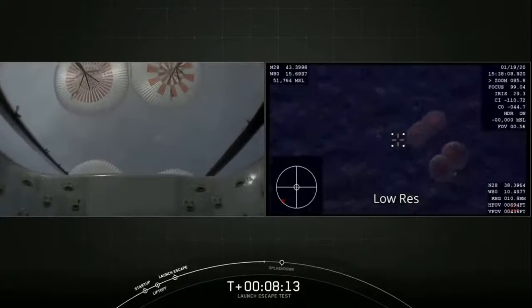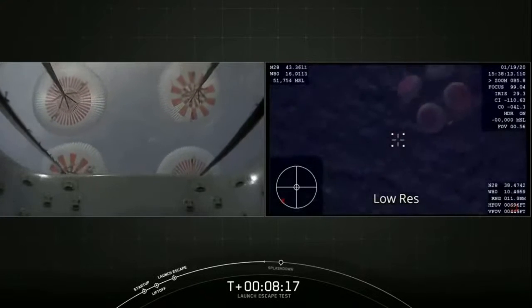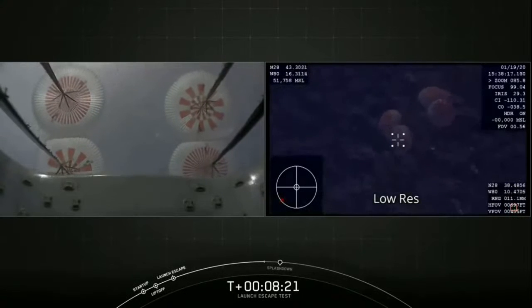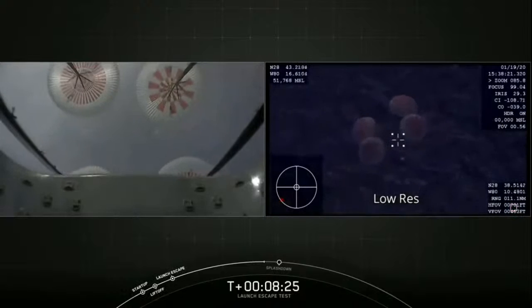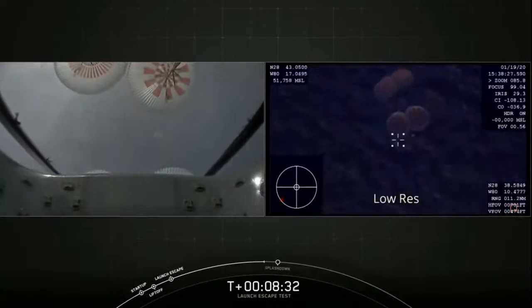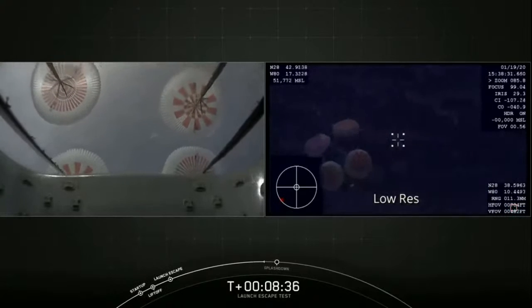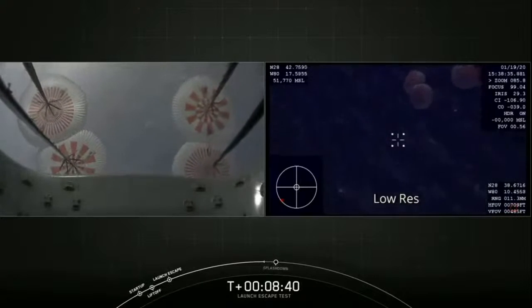Again, we're looking at a live view. So far, all things have appeared to go nominal for this test. All things looking great so far. We saw the 4 main parachutes deploy. You're looking at them now, fully open. And we are coming up on about a minute until splashdown. I think we may have heard a call out of 100 meters to go. Yeah, I just heard that too.